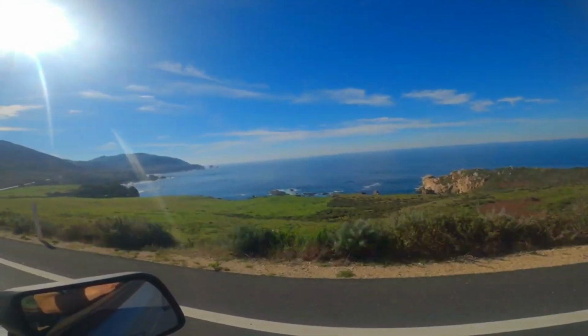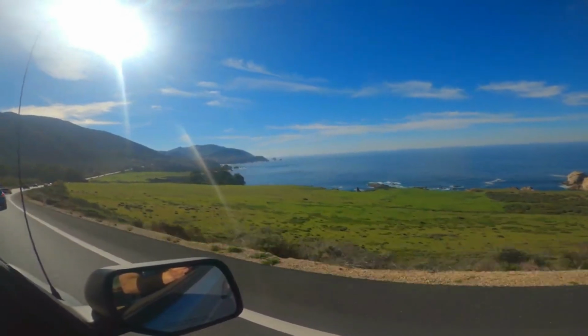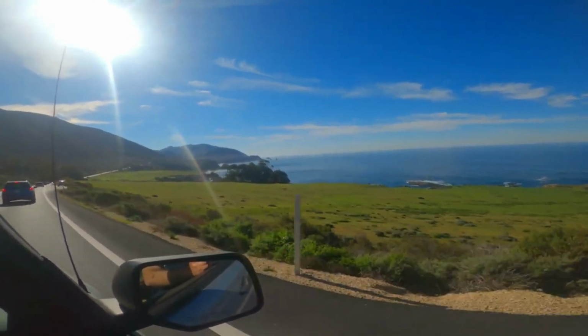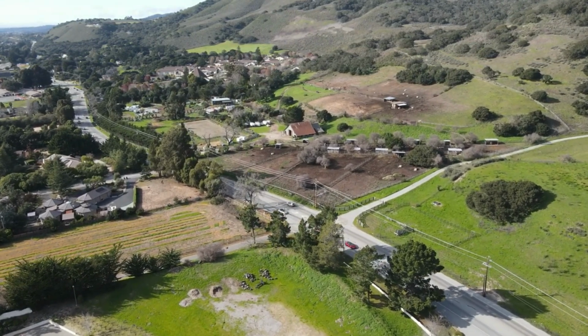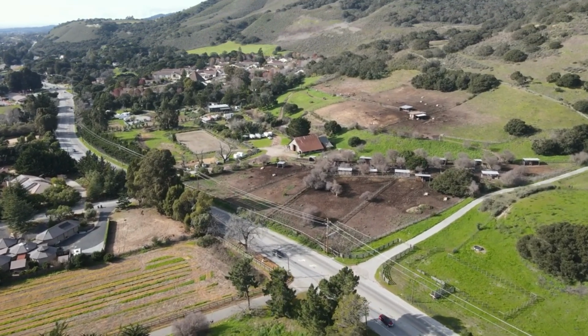So which town is better? I would say that really depends on the type of person that you are and what you're looking for. If you want coastline and ocean views, outdoor activities, and a bit more privacy and seclusion, then Big Sur is probably a better option for you. If you're looking for a location with mountain views, a bit more of a community feel with more restaurants and things to do, then Carmel Valley could be a better fit for you.